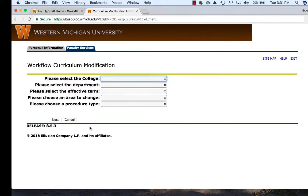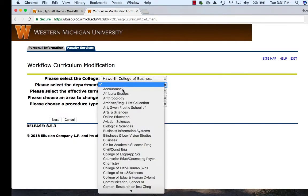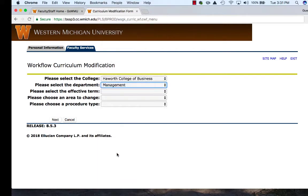Next, we'll select the appropriate organizations, college, and department. Then we'll select the effective term. We have to choose an area to change. Currently, there's only one option, course changes. In the future, program changes may be part of the electronic process. We're going to change an existing course, so we'll select procedure type change.